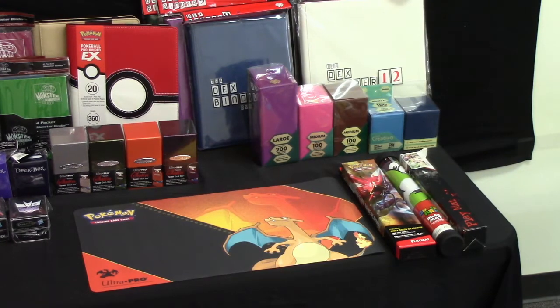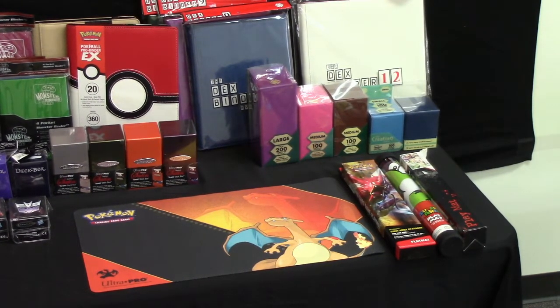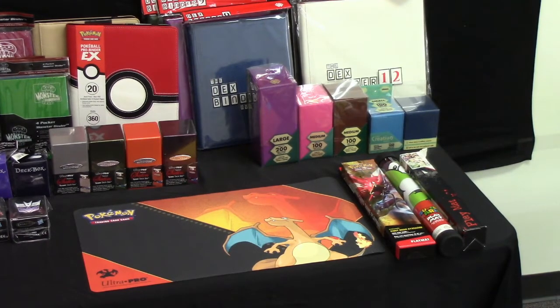Anyway, that's what I've got for accessories. There's tons more online at collectorscash.com, but this should give you a good idea of what you're looking at when you start looking for accessories.